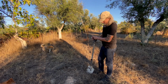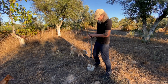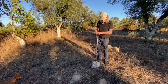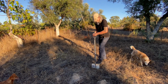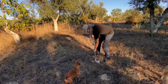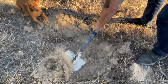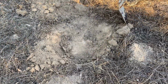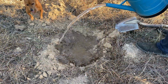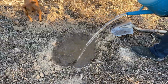Right, so we are here now in a hard place, and we're going to plant 4 trees in a circle here. So this is going to be the first one. See? Look at that. Doesn't go in. We dig out a little bit. And now we're going to put some water in there to soften that up. Where'd the water go? So we'll just have to leave this here overnight, probably. Just let it soak in.